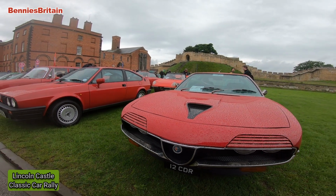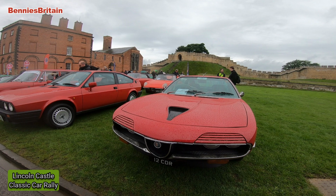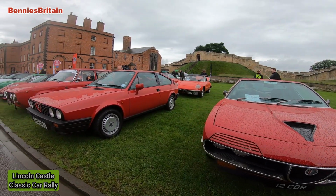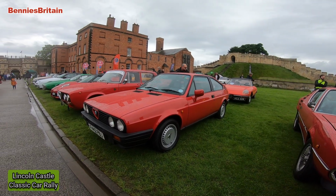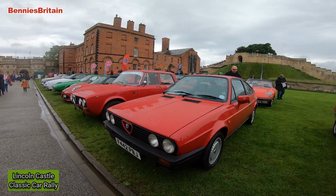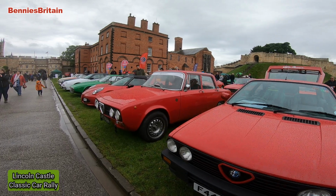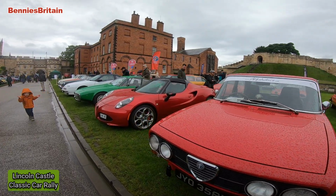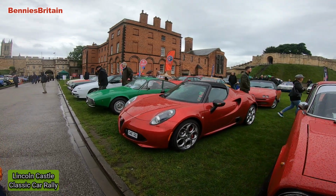So on this side here, these are the club stands, I believe. This is the Alfa Romeo Club. They brought some really lovely cars for us to have a look at. Also on here is the Lincolnshire MG Owners Club, the Porsche Club.